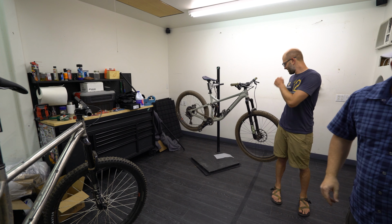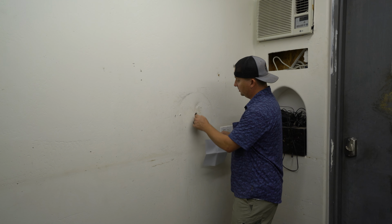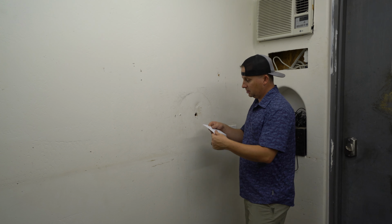Yeah, pretty productive. So I'm not a home repair expert, so I watch a lot of YouTube videos, and they say if your finger can fit in the hole in the drywall, you need a patch. So we use a patch.